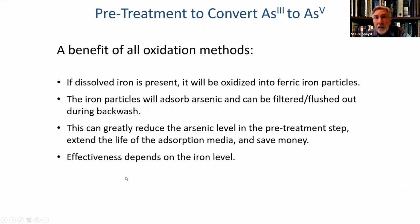The benefit of all these oxidation methods is that if dissolved iron is present, that iron will be oxidized into ferric iron particles. And the iron particles will absorb arsenic immediately, boom. And those particles are going to be captured and filtered out and then flushed out during the backwash. And this can greatly reduce the arsenic.